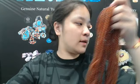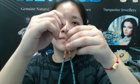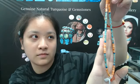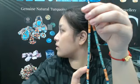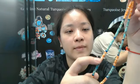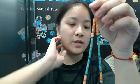They are polished and smooth. Okay, dear, I'm going to show you too. They are the coin shape. They are the coin-shaped red spiny oyster beads. In the center has the jaw canvas. And here you find the orange spiny oyster heishi beads with the blue turquoise heishi beads, and the blue lapis lazuli heishi beads. The size of the heishi beads is 4 millimeters.